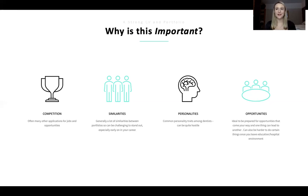So, for example, just doing things which are standard dental student opportunities, even year representatives, that kind of thing. They're all great, but there's so much more out there which you could do, which would make you seem a little bit different, or potentially make you seem like you're using your initiative a bit more than some of your peers.